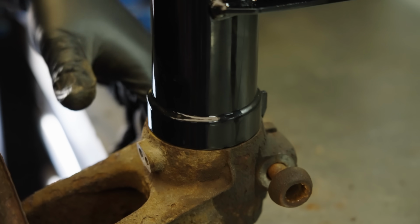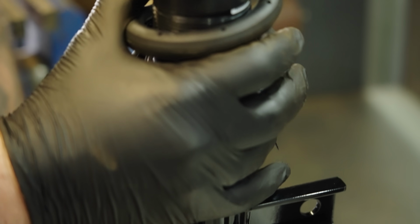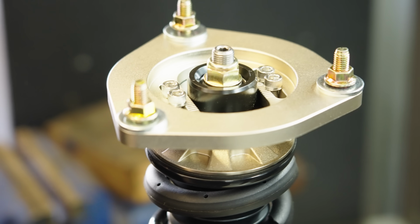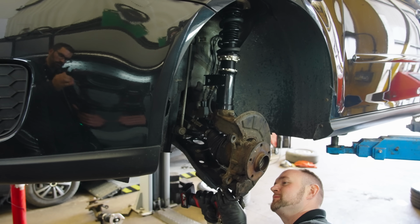Perfect, let's do it. What's great about these BC Racing coilovers is that they provide a degree of adjustability, allowing us to find a setup that works best for Curborough's twisty figure of 8. Lowering springs are cheaper, but they're nowhere near as versatile as a full coilover upgrade.